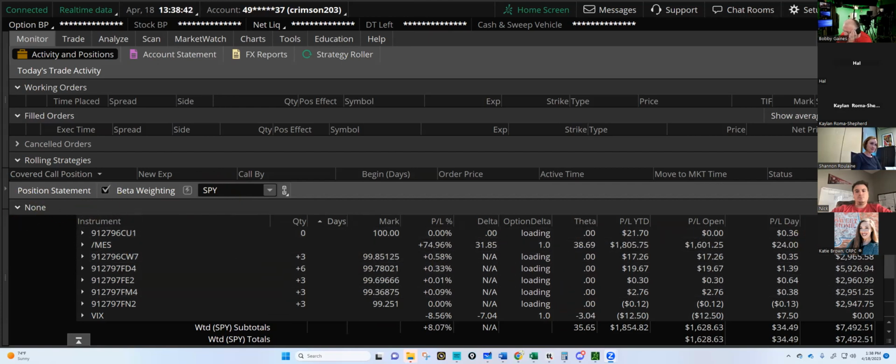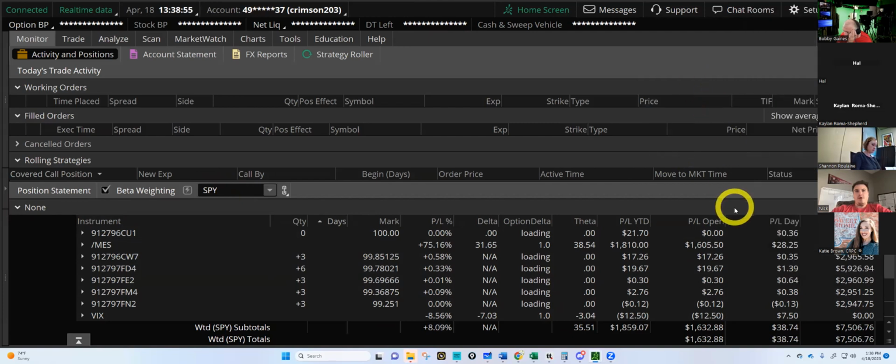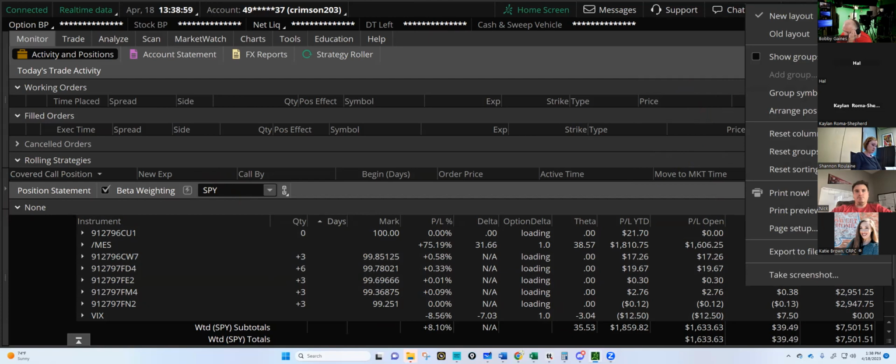So here's what I'll do. 4%, yeah, 4% is great. So I go over here, and I show group. See, this says group by arrange positions by order. I want to show you that again. Go up here to the top where this little clipboard thing is, and you want to arrange your positions by order. So everything that you put in as a single order will be shown separately.